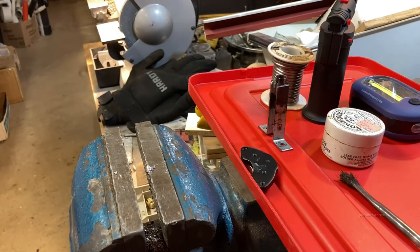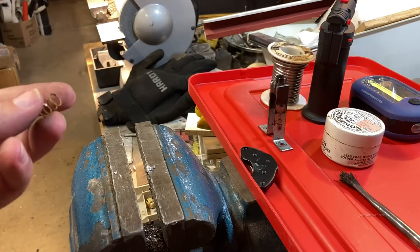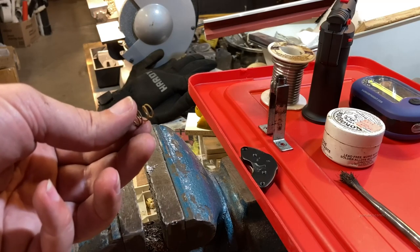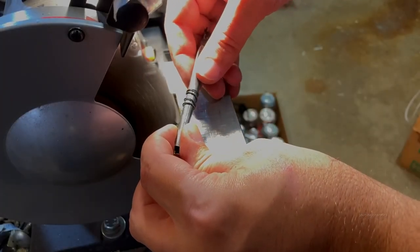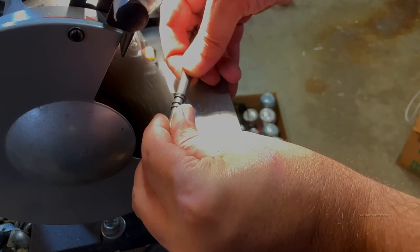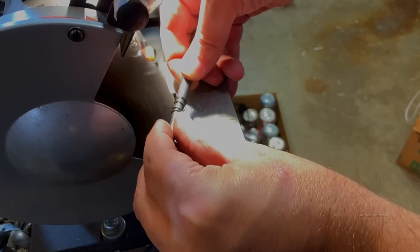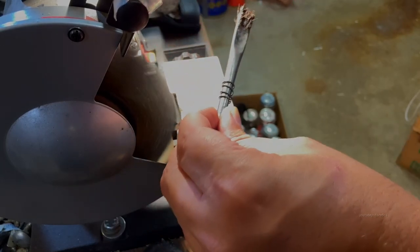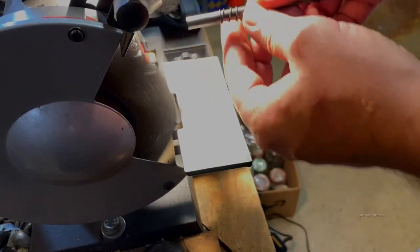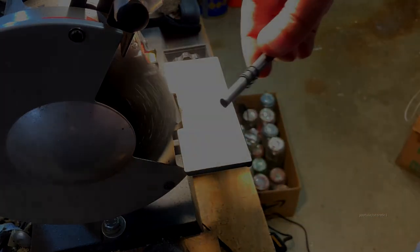That's good. Here's the spring that goes in there. And it's pretty rusty looking. So we'll hit that with a wire wheel real quick. The handle of my flux brush here does a pretty good job of holding the spring in place while I run it through the wire wheel here. Pretty neat. All right. And how about that? Spring is no more rust, good as new.